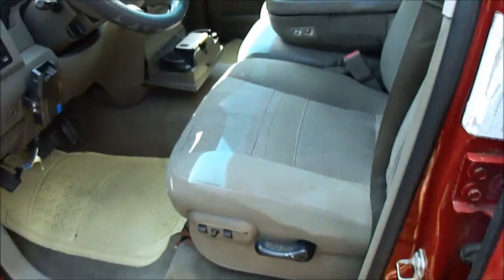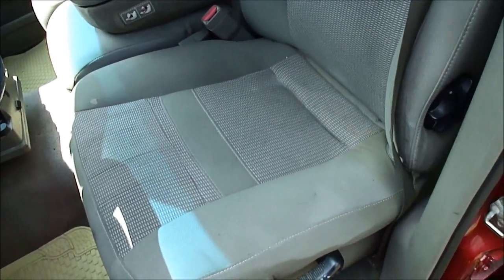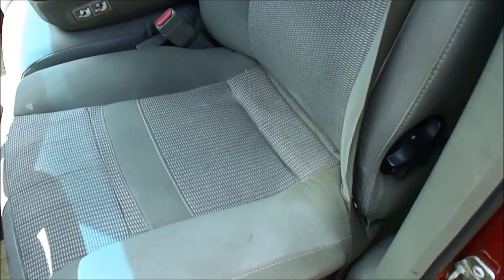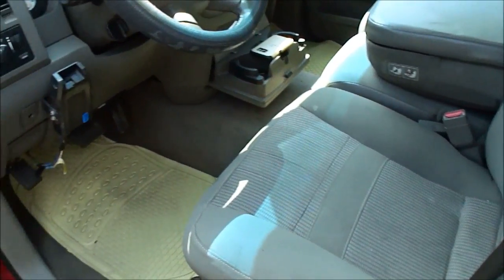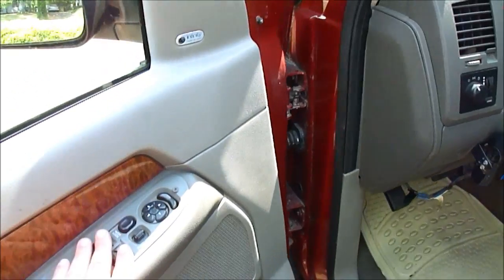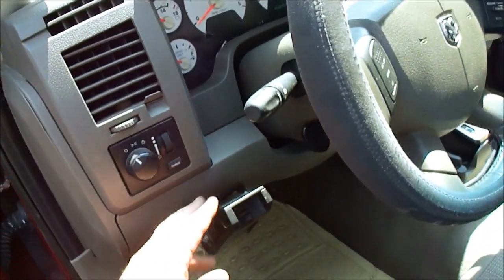You can see in here, seats are in great shape. We didn't touch the seats. This is just how we bought it. It does have power seats. It's got carpets, not too bad. It's a little dirty, not too bad. These are the only mats we had. We stuck them in it. Power windows, locks, tilt, cruise. It's got the trailer brake controller.